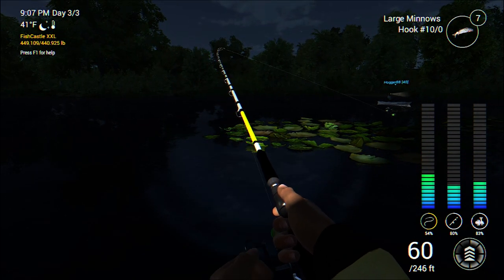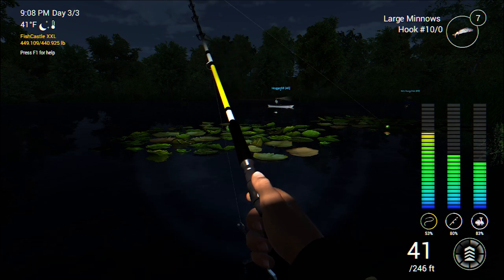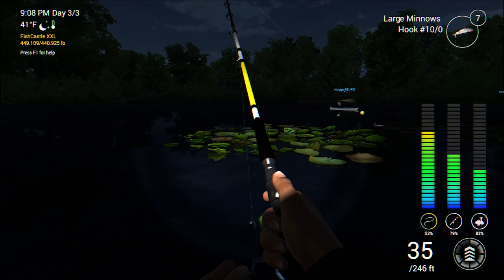You see that is Hogger out there in the kayak. You guys may recognize Hogger from the streams and in the comments. Got Skillful in here as well as Stitch. All four of us are in here fishing in this server. Been a real good time so far.